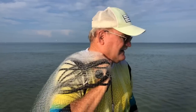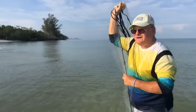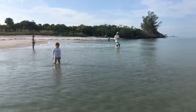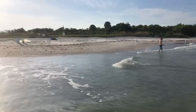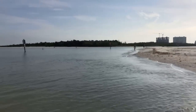I want to get a picture. You going to throw it one more time? Yeah, I think so. All right, but let me get a picture. I'm going to get in a little closer. An open net. We'll go down a little bit. Bait. Nice to see bait back though. It is. All we need is some hard bottom.